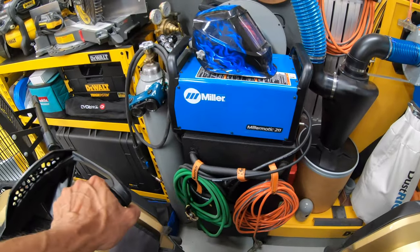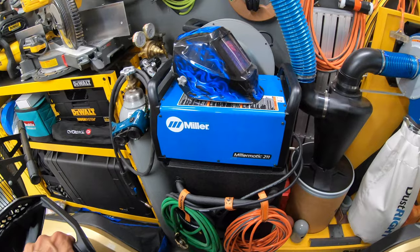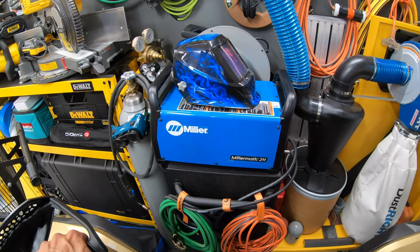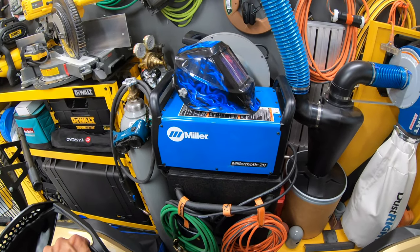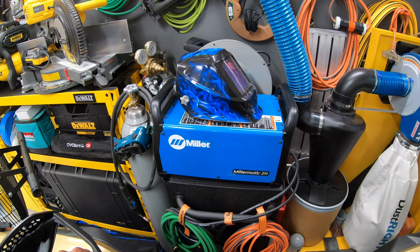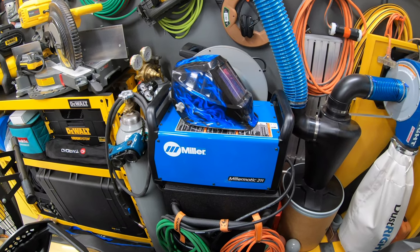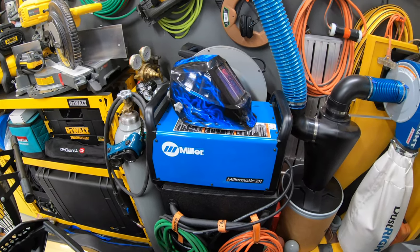I have yet to build a really good cart to hold my bottles and all my tools and equipment. But I'll tell you what, for doing miscellaneous welding, I've used this thing a bunch, and I am really, really happy with it. For just a garage guy that's not a welder by trade, this was perfect.